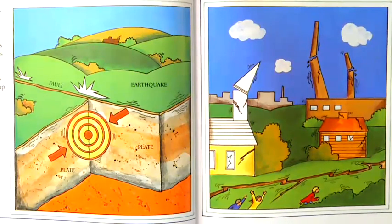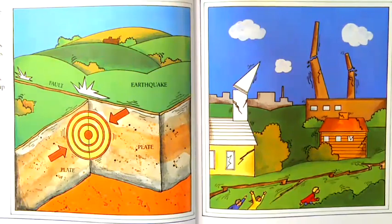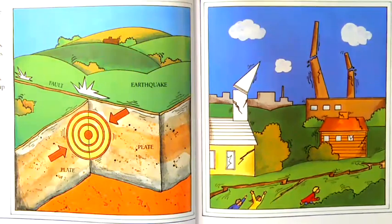Scientists can tell how powerful an earthquake is by using instruments that measure the strength of the vibrations, or shock waves, moving through the ground. Often they can predict where earthquakes might happen, but they can't tell when.